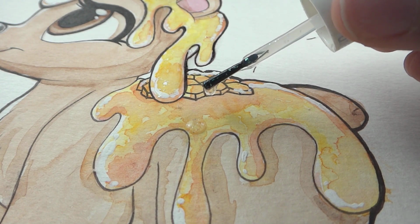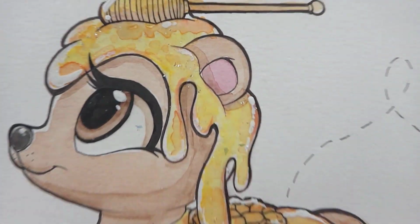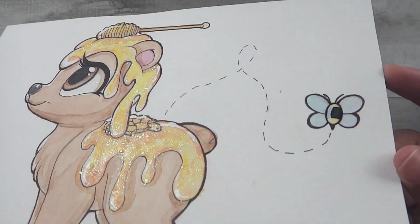Probably not a good idea to do artwork you want to last a long time, so I'm not recommending you do this to important art. I have no idea what nail polish is going to do to these watercolors over time, but for now, my honey bear will be shiny and fabulous, and we don't care.